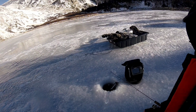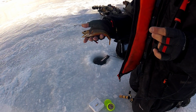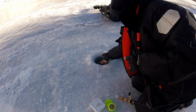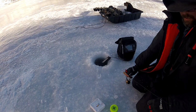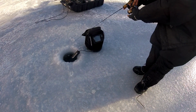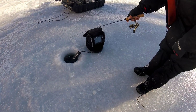Bet you the second I switch up to some bait. Just a little tungsten jig. It's like a blaze orange. First one, little brook trout. Back down. Pretty chilly out, so we're gonna at least quick hold, guys. Drop back down, see if we can get another one. Instantly, watch.